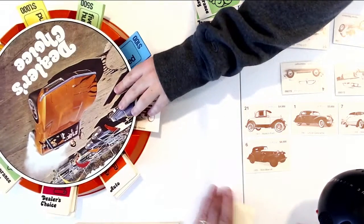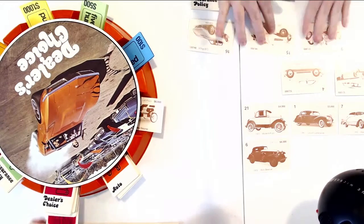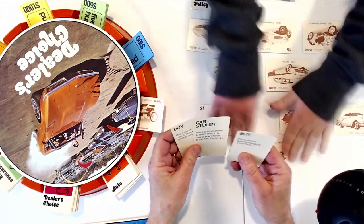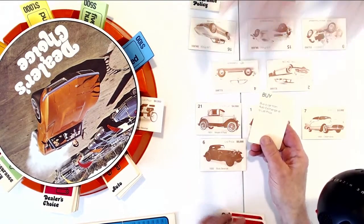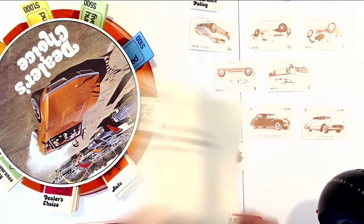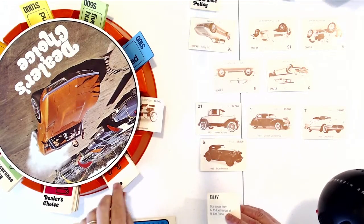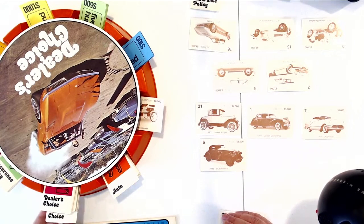Now for my second turn, or my second card, I am going to buy a car from the auto exchange at half the list price. This is the card I'm playing. It allows me to buy a car from the auto exchange, the pool of unbought cars, and I get it for half the list price.